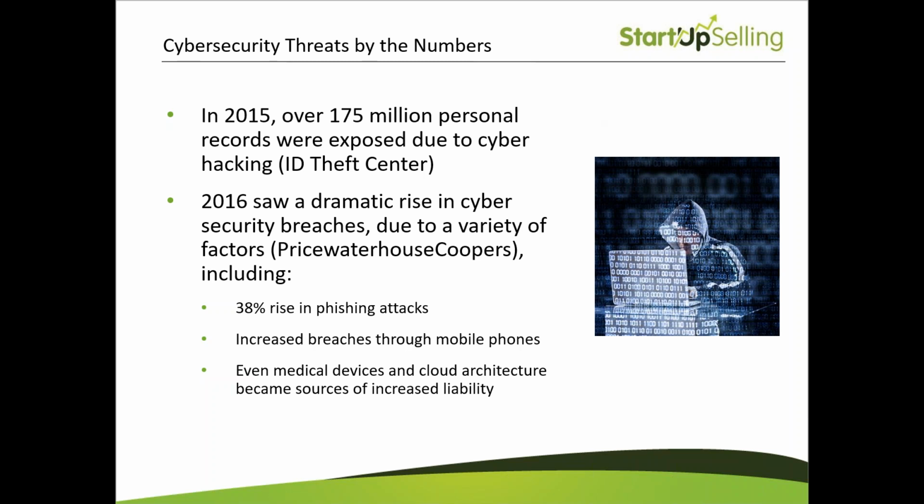In 2015, over 175 million personal records were exposed from cyber hacking. Astronomical, half the population of the United States. 2016 saw a dramatic increase in cyber breaches. And this was due to a variety of factors, including phishing attacks.